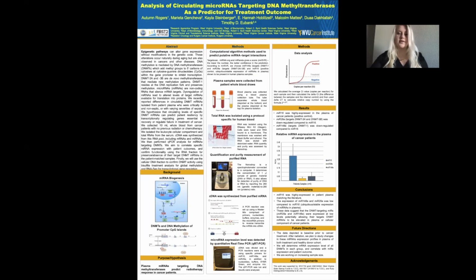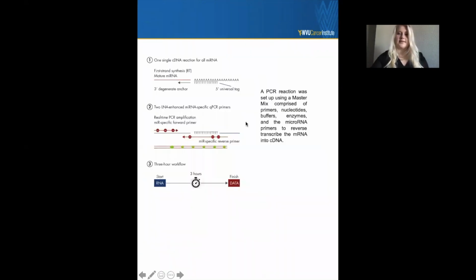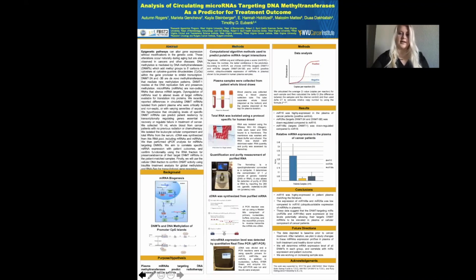The RNA was eluted with deionized water, and then we used this machine right here called the NanoDrop. It's basically a fancy spectrophotometer connected to a computer, and it not only allowed us to see the concentration of our RNA, but the purity. Once we had pure isolated RNA, we made cDNA, or complementary DNA. Basically, a PCR reaction was set up using a master mix comprised of primers, nucleotides, buffers, enzymes, and the microRNA primers, and then we used reverse transcription to make the microRNA into the complementary DNA.